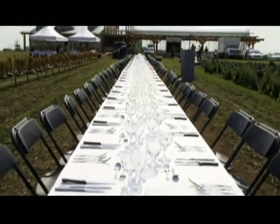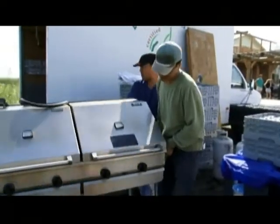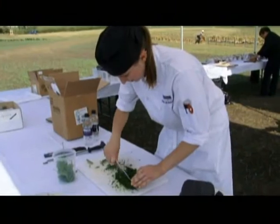It's about 12:30, so it's just absolutely beautiful out here. The weather's perfect. They have tents set up. Things are looking good. The farmers have done their work, and it's time for us to cook.